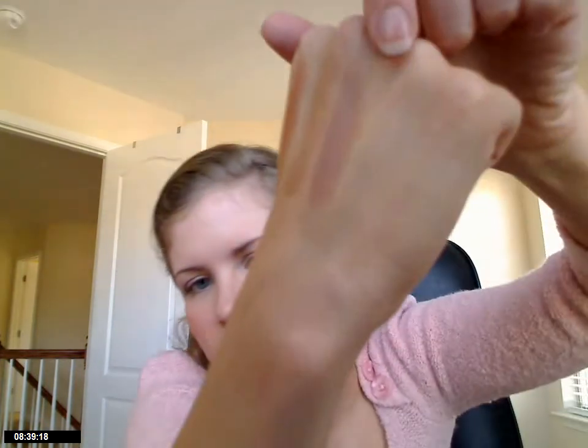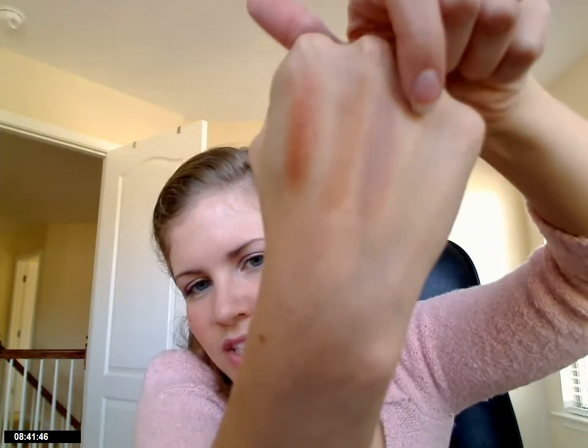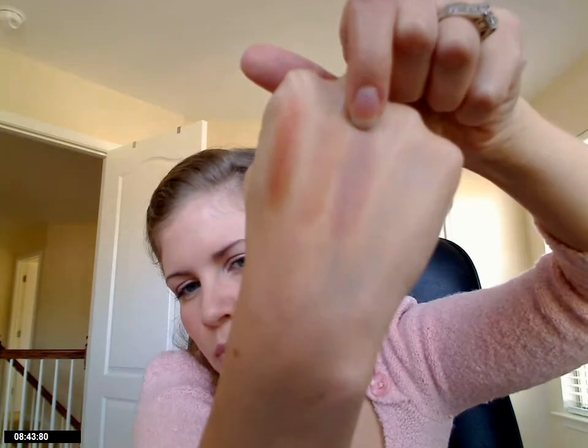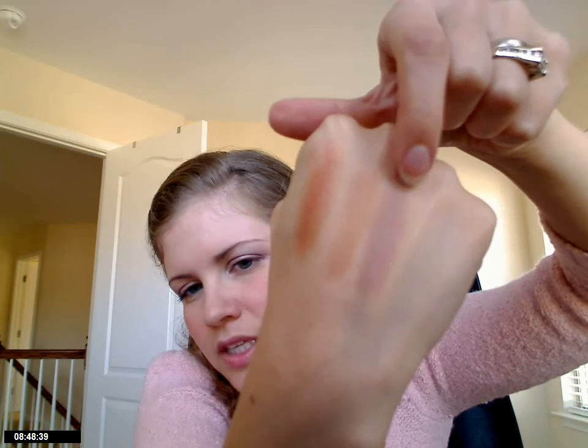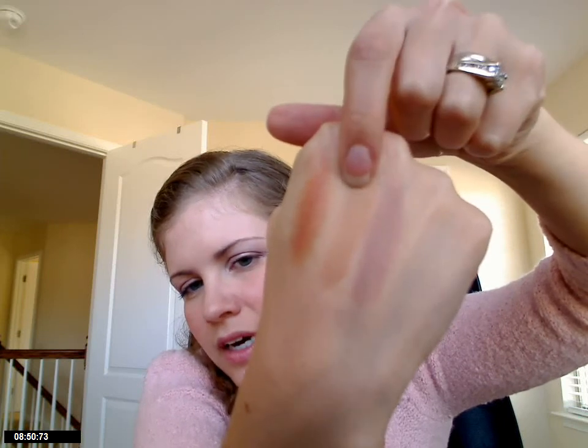Next one I have is Natural. So this one, in contrast, if you want a pinky nude, and this has a little bit of a frost to it, then go for this color. Almost like a cool, kind of a cool pink, but definitely these are both very light, kind of like lighten your lips. This is more of a cool pink. This doesn't have peach in it. So that was Natural.